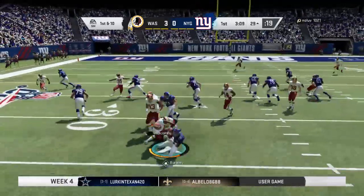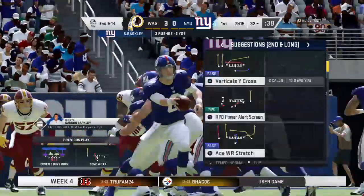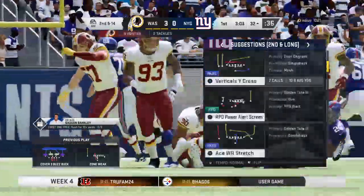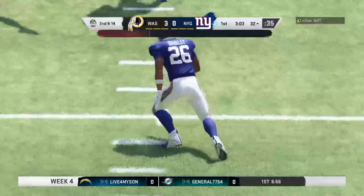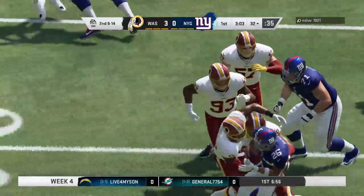A first down carry for Barkley. And he'll lose yardage. Brought down at the 32. That's going to go as a loss of 4, and it'll be second down. Brought down back at the 32.